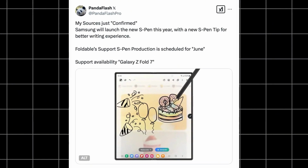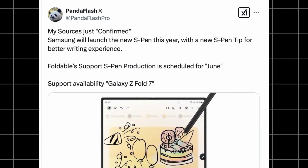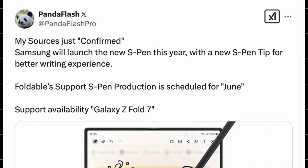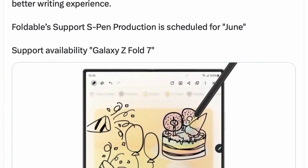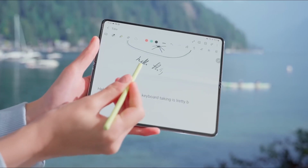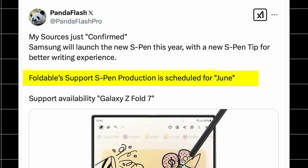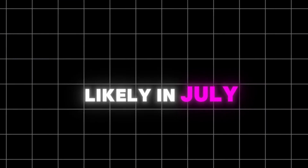According to tipster Panda Flash, who has been sharing plenty of details about Samsung's upcoming foldables, sources have confirmed that a new S Pen is in the works. However, it may not be compatible with older Galaxy Z Fold models. The stylus is also expected to feature a redesigned tip for an improved writing experience, but beyond that, details remain scarce, including whether it might see any downgrades. Panda Flash also claims that production for this new S Pen is set to begin in June, which aligns with Samsung's typical summer launch schedule for foldables, likely in July or August.